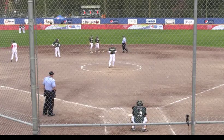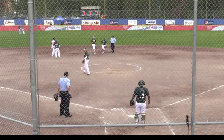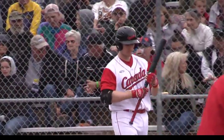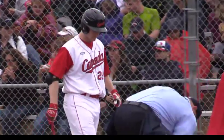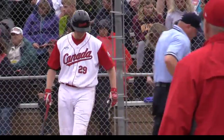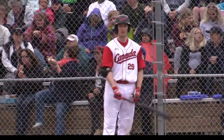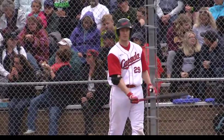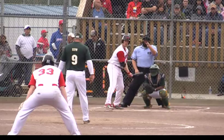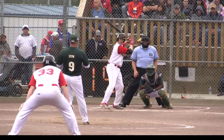So a new look for South Africa. Canada bring their first 2 runners to the bases, so you'd have to think, Joe, they're starting to think about flirting with that run rule here. It's within a reach and a swing of a bat here from Derek Mason.